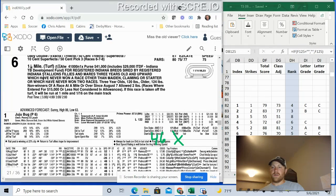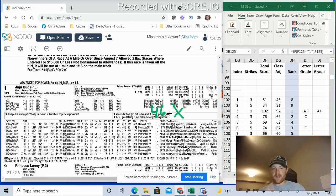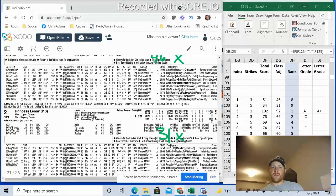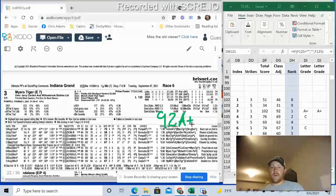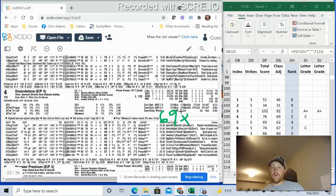Moving on to number 6, we're going to go a mile and a 16th on the turf for Philly State Bred Allowance, not winners of 1. Come down here. This is one where I've probably got a single, so I might be able to get some backup tickets on the previous race because I'm not using the 1. I'm not using the 2 with a 31. I am using the 3, Myers Tiger, at an A-plus with a 92 power rating.